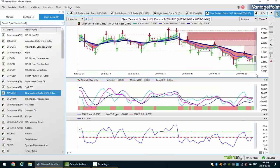Now, when we come to New Zealand for next week, it pretty much mirrors Aussie US here, guys. That key pivot area, 66.80. New Zealand is the stronger of the two. What I've recommended to my own direct clients on this particular pair is instead of trading Aussie US and New Zealand US, we can always look to Aussie New Zealand, short Aussie New Zealand. There may be a very good play there, so we'll be looking at that one also.